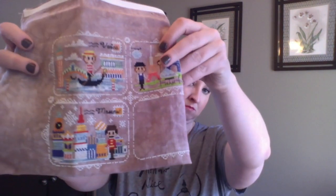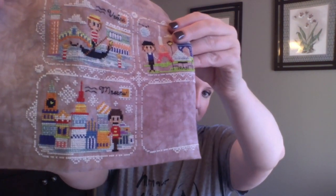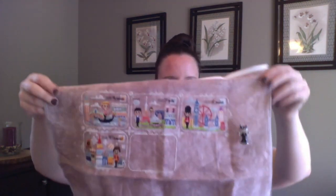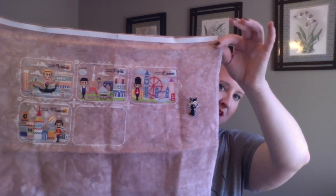So, let's go to Moscow, shall we? Clouds Factory, Moscow, Niet, or I don't know any Russian, but I like this one. I really like the effects of the snowflakes. There's a lot of stitching in this one with all the different buildings, but it was cute, so I'm pumped about it. Here's everything so far. Maleficent is from Nifty Needle Nannies, my needle minder. But yeah, it's coming out good. Moving along quite fast.